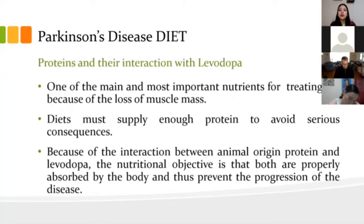About the protein and its interaction with levodopa, this is one of the most important things that happens, but I also want to make a special announcement here. Not all the patients have these interactions. We know that levodopa is one of the main medications in Parkinson's disease. Not all patients consume levodopa. There are a lot of other medications, but also among the patients that consume levodopa, not all have this high sensitivity to the protein interactions with the levodopa.